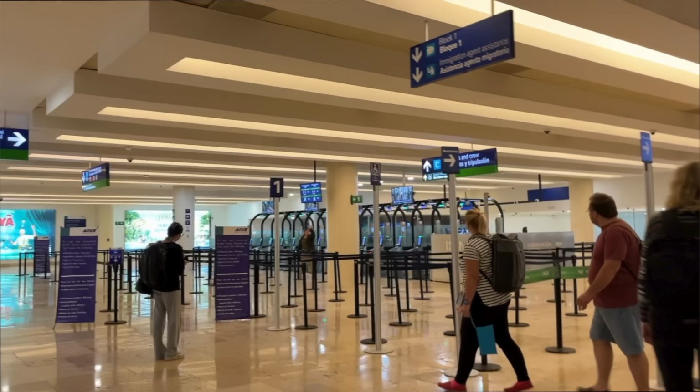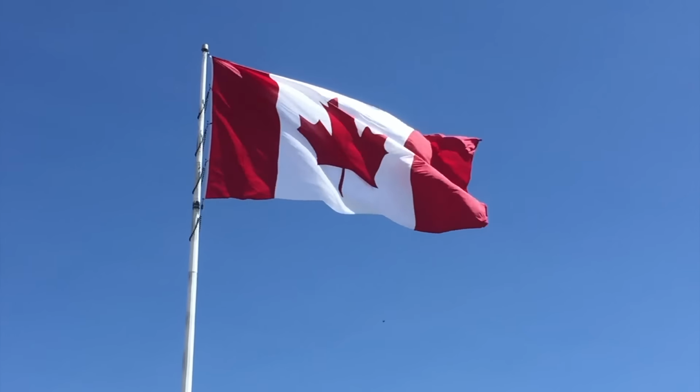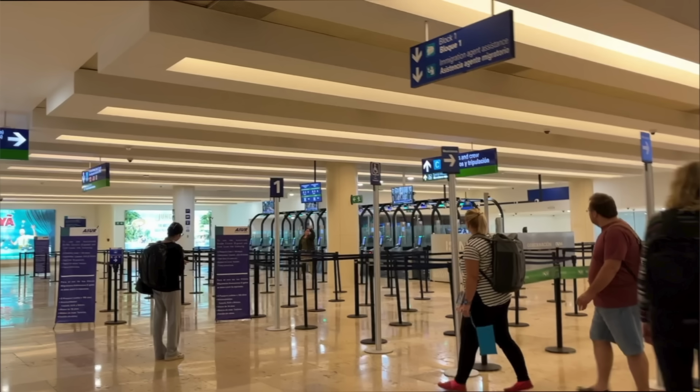Lines usually go a lot quicker on this side because many people either don't know about the e-gates, don't know if they can use them, or simply don't know how to use them. If you want more information on the e-gates, check out this video here. Right now, the e-gates are for tourists visiting with passports from the US, Canada, and the UK. If you're watching this video in the future, they may have expanded the passports that they accept, but for right now, it's the United States, Canada, and the UK.